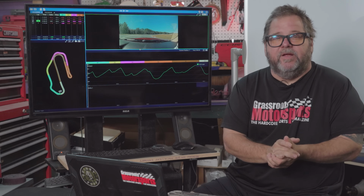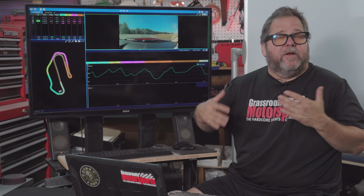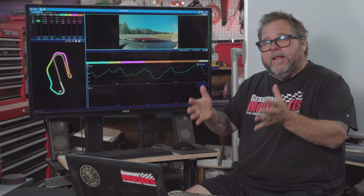So the real question is, what do we have on our hands and how is this thing on track? Now, the condition that it's in now obviously is not the condition we'll ultimately be competing with it in, but we wanted to get a little bit of a baseline.